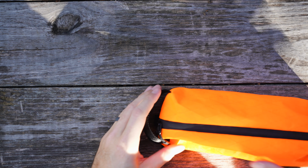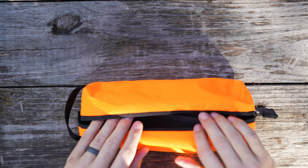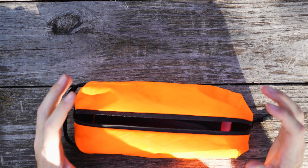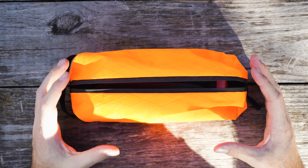Next up is another camera pouch. I don't know if I'm going to be able to color correct, but this is a really cool blaze or hunter orange. And the nice thing about having different colored pouches is that I know when I'm looking through a bag exactly which bag to grab for the gear that I need.